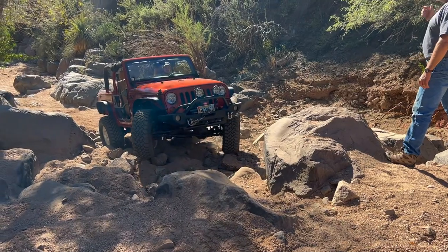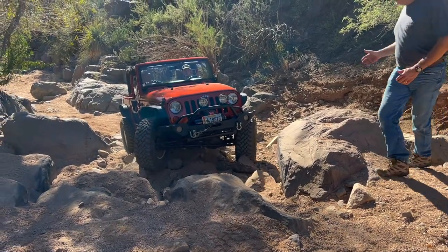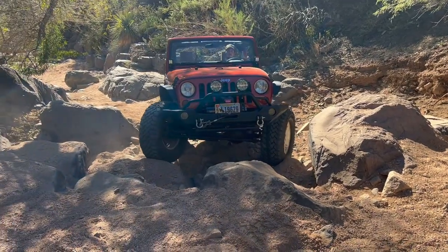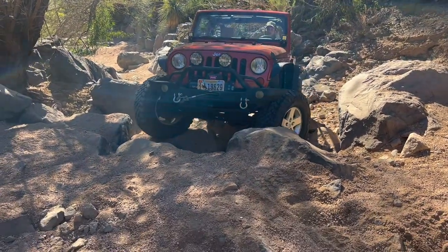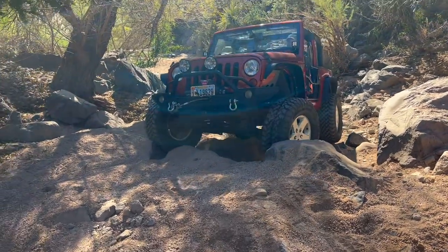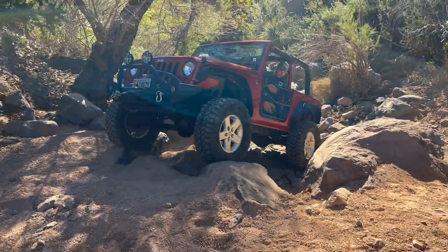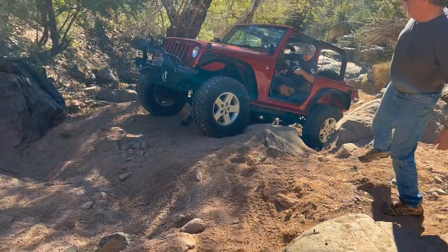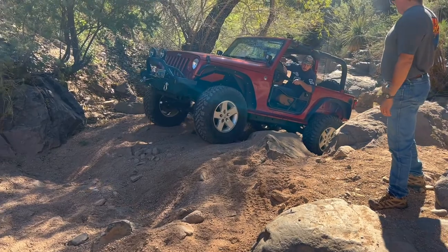Driver hard. A little more. Keep coming. Okay, now start working it around. Hard passenger. Okay, keep coming. Okay, starts to straighten out. Come driver a little bit. Keep coming. Perfect. Come on up. Stay straight for a bit. Come on up.